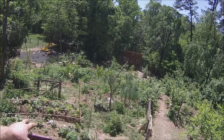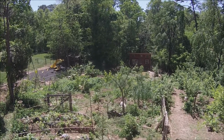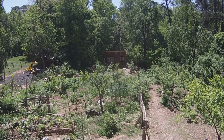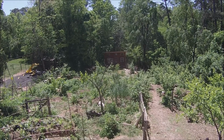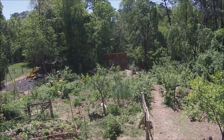So this is the kitchen garden. Down below the kitchen garden is a long-term annual garden. It also has perennials in there, an assortment of fruit trees and berry bushes. We grow potatoes and garlic and onions and beans, cabbage, stuff like that that doesn't need a lot of attention, but we can just let it finish its cycle and harvest it.